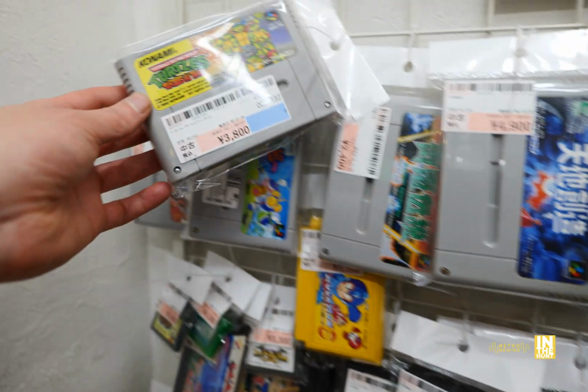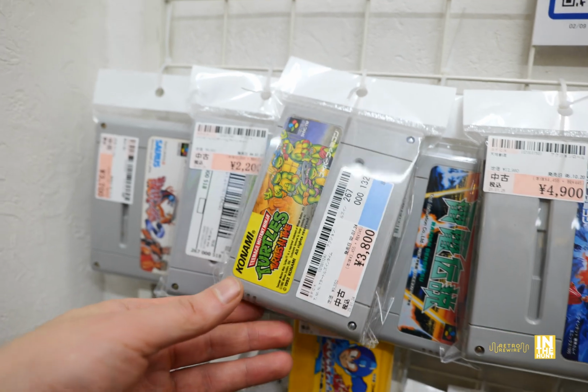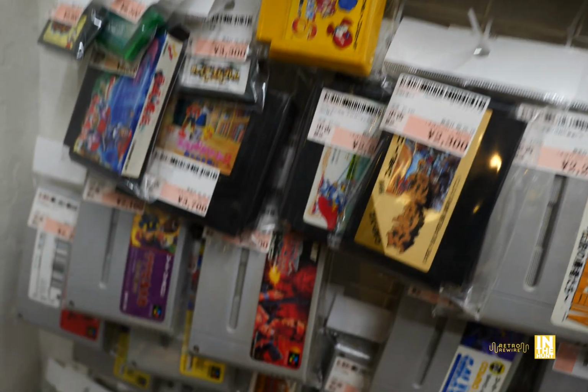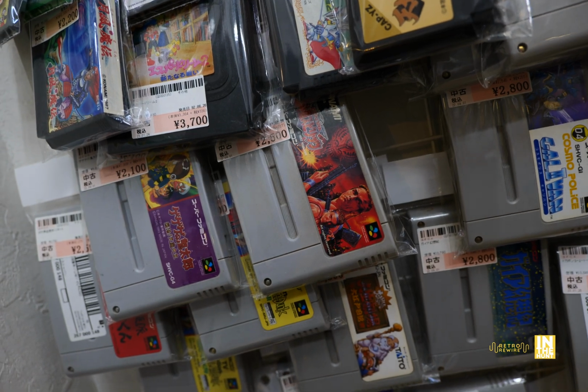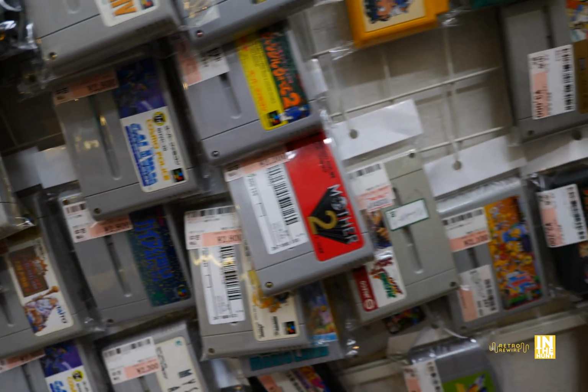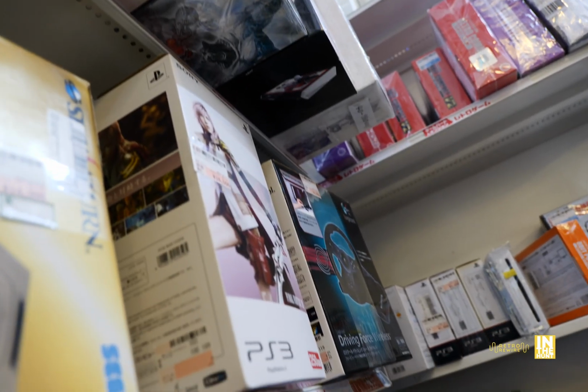We got Enix's Terranigma, and then we got Turtles in Time for 3,800 yen. I recently scored a good deal on that game for 2,000. But of course, I had to travel out to the country to get it. Countryside, we got 2,500 yen for Contra 3. And then we have Goemon 2 for 2,100.